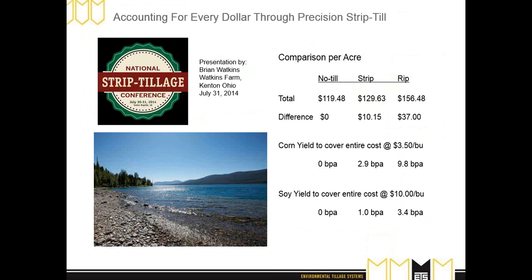Again, just to jump to the meat of it, if you look at the middle of the slide, the corn yield to cover the entire cost of $350 of strip till versus no till is you need about 3 bushels more, and with the conventional, you need 10 bushels more. So I look at that to say, hey, are you really going to get that many more bushels to cover all these extra costs of higher horsepower equipment, more trips, labor, so on and so forth.